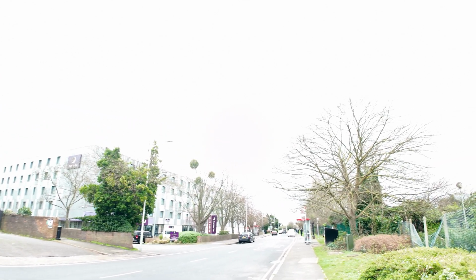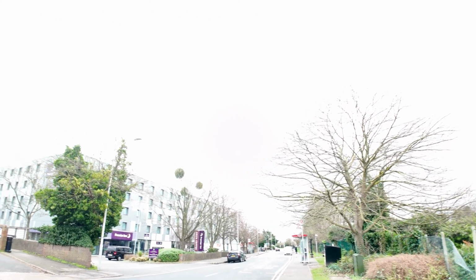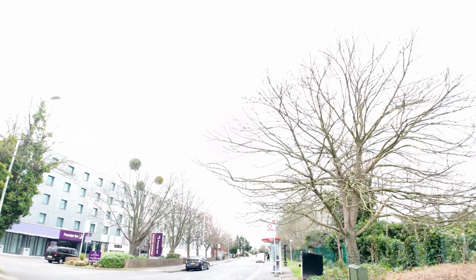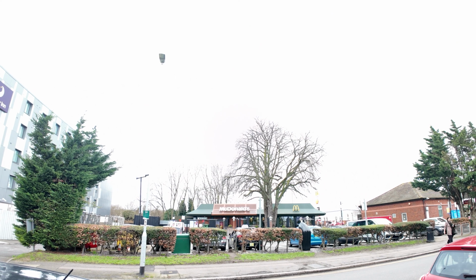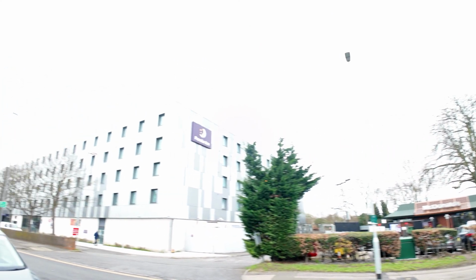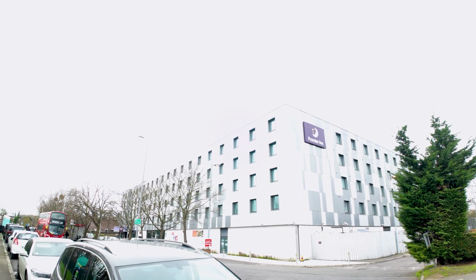Okay, let's take a look around the neighbourhood, around the hotel. Being an airport hotel, there's not a lot of interest in the immediate vicinity around the hotel. It's basically just a couple of other hotels, like the Premier Inn across the road. And there's a bus stop right here. You got the 423, which will take you into Terminal 5 and into Hounslow. There's a McDonald's across the road next to the Premier Inn Hotel. Apart from that, there's not a lot in the immediate vicinity of the hotel.